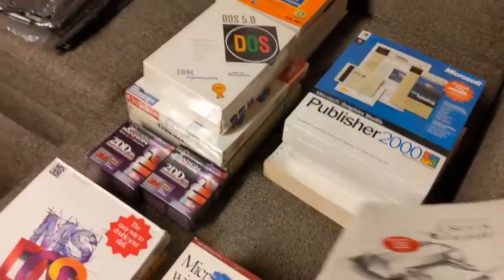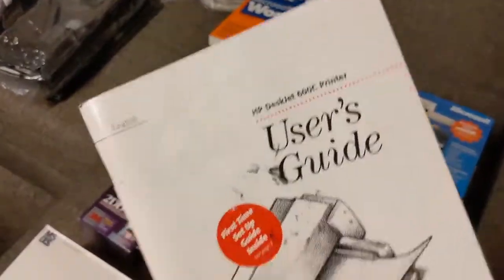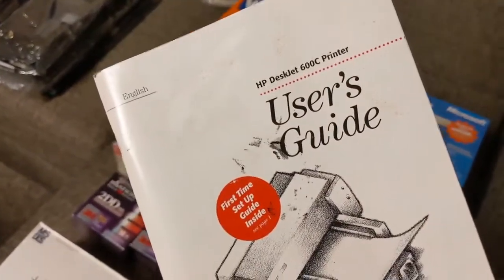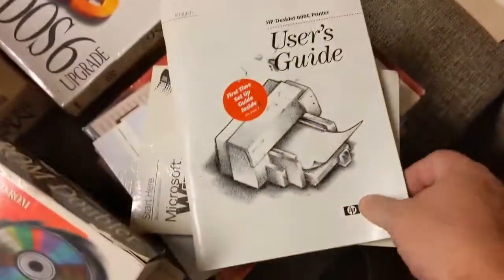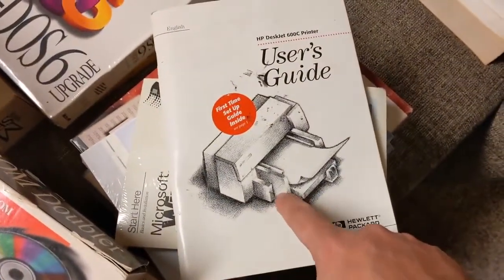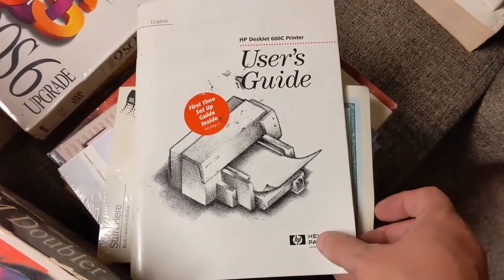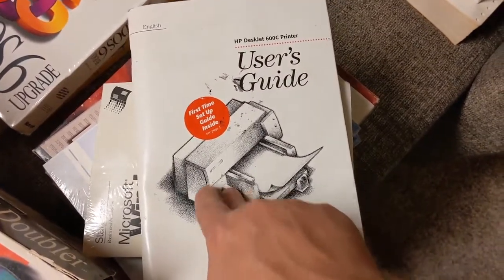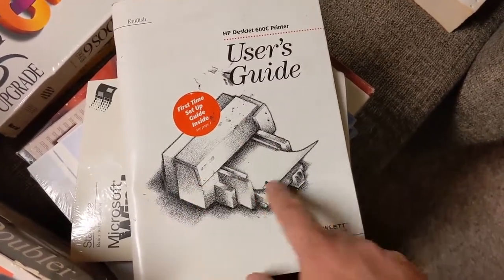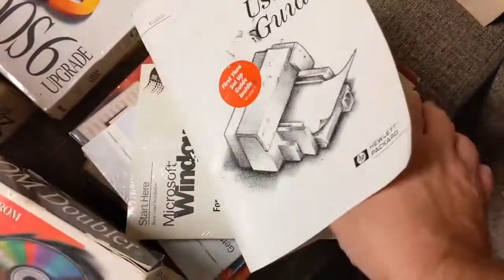And this is, again, something stupid. Why did I pick it up? I don't know. When Emma and Luke are going through my stuff, guaranteed this goes straight in the trash. But the reason I got it is because I want to get a printer like this someday. I didn't see any at Computer Reset. This is the DeskJet 600C. It doesn't need to be exactly a 600C, but I always liked this style of inkjet printer. And finding one that works is going to be even harder.